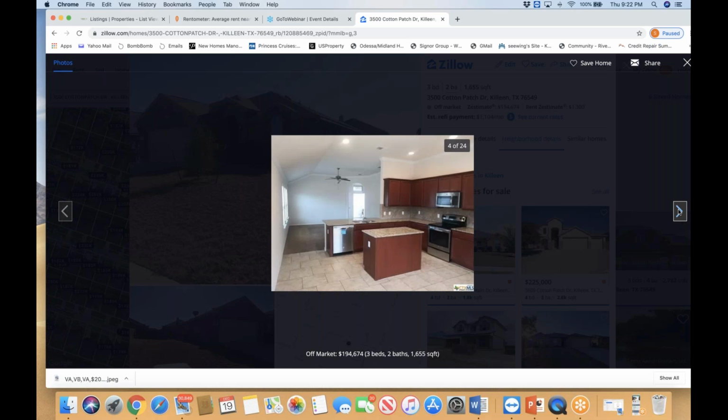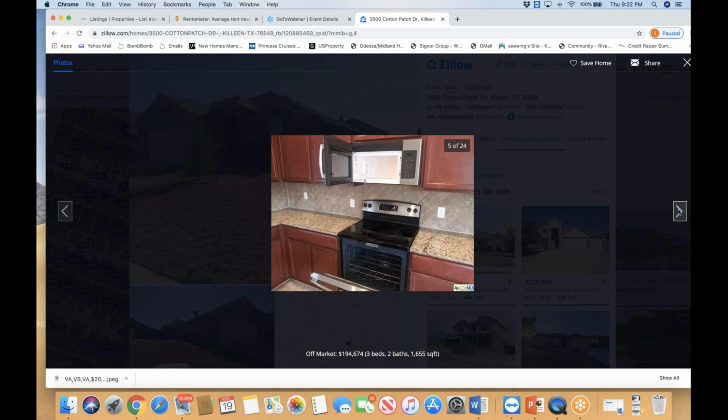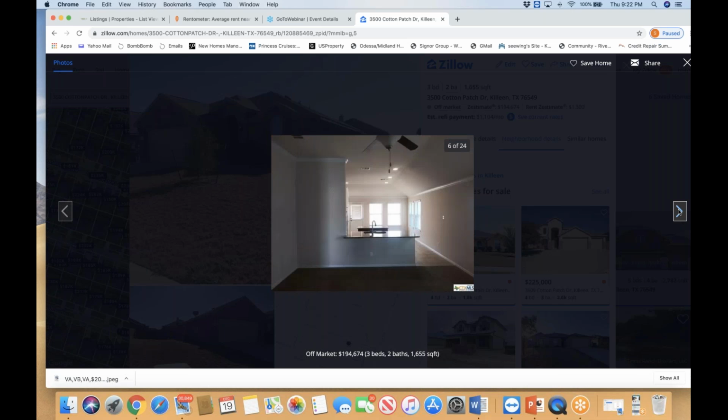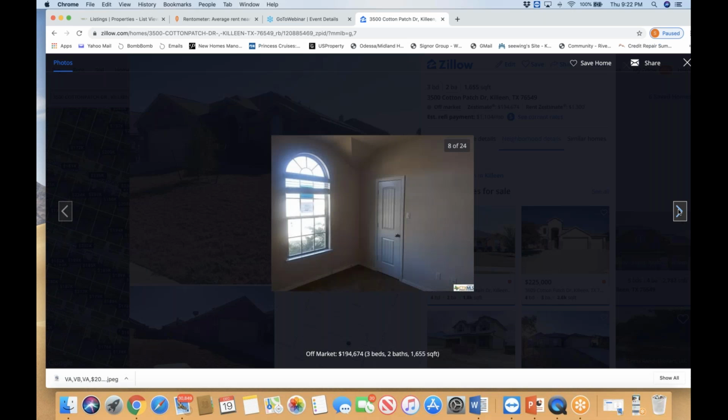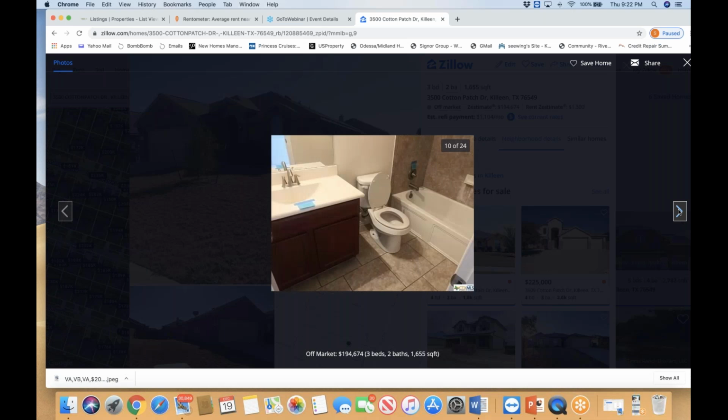I mean, look at how nice, how clean it is. And here's the kitchen, a large open floor plan. Everything seems to be fairly contemporary and modern, and very spacious. Obviously, the living room faces the kitchen. Everything seems to be in order, very clean, very nice looking. Nothing ordinary. Even the rug looks pretty good. One of the bathrooms right here.